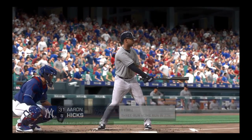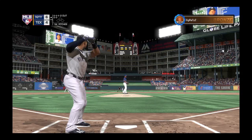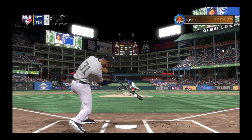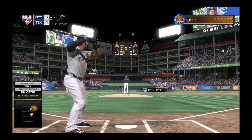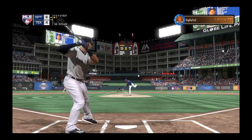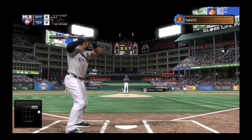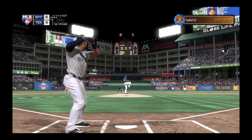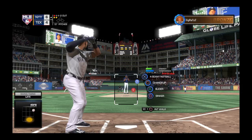Digging in, Aaron Hicks. Comes in 1-for-2 with that home run he hit earlier. And the first pitch is chopped foul at the plate for strike one. And this misses the outside corner, so it's knotted up at 1-1. From the windup, the 1-1 pitch. Swing and a miss, just behind a lively fastball.